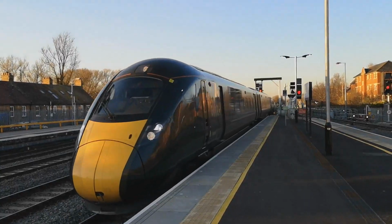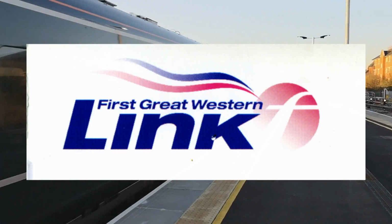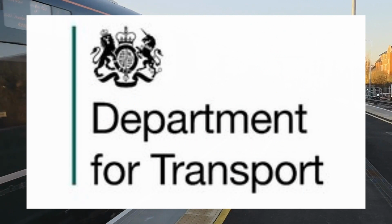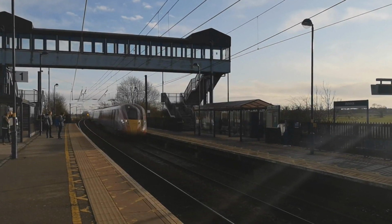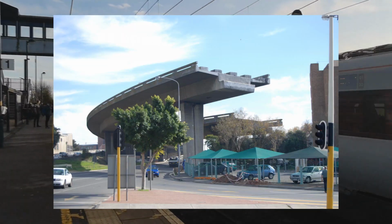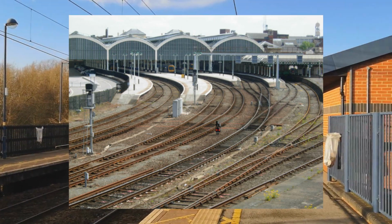They are the newest high-speed multiple units running here, currently operated by Great Western Railway, Hull Trains, TransPennine Express, and I guess we'll operate the ECML again. They can be seen travelling to places such as London Paddington, King's Cross, Exeter, Bridgend, Harrogate and some other insignificant places in the north of England and Scotland.